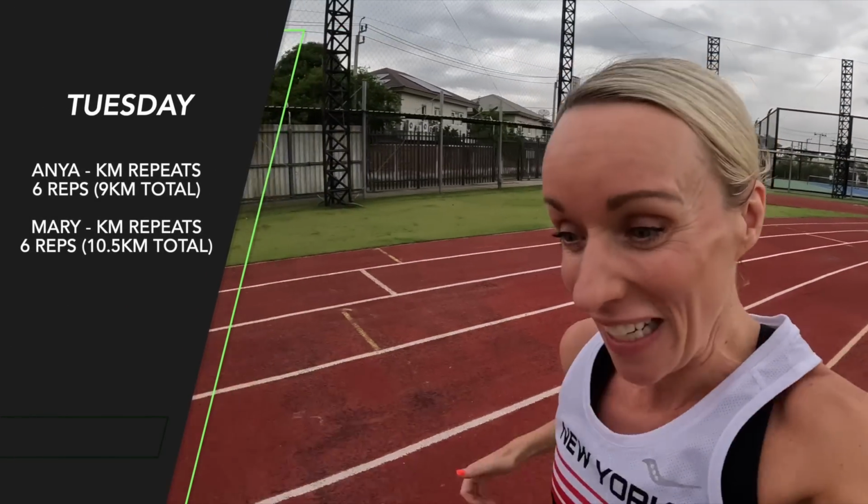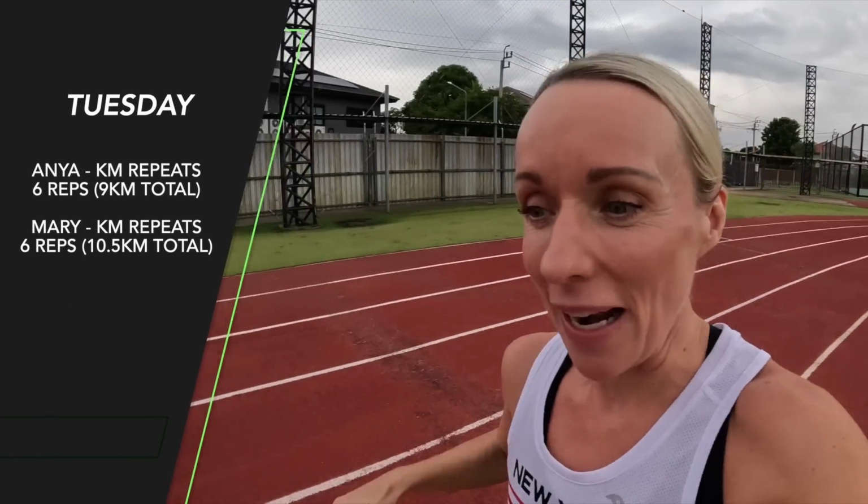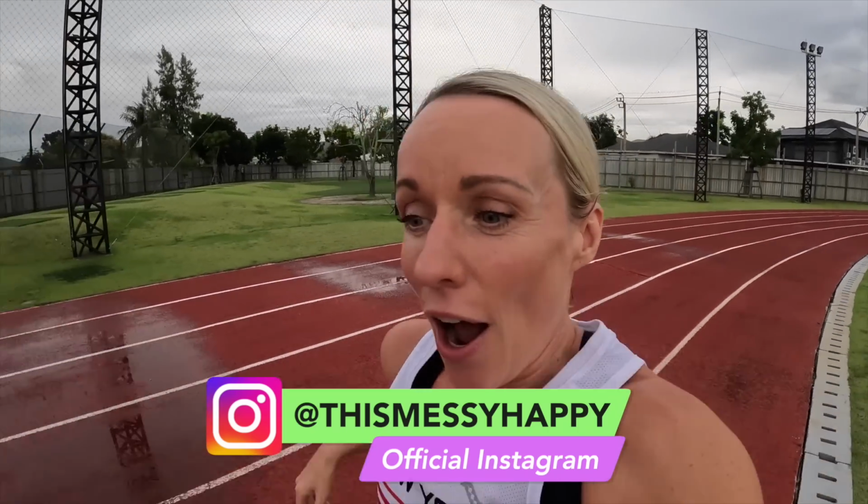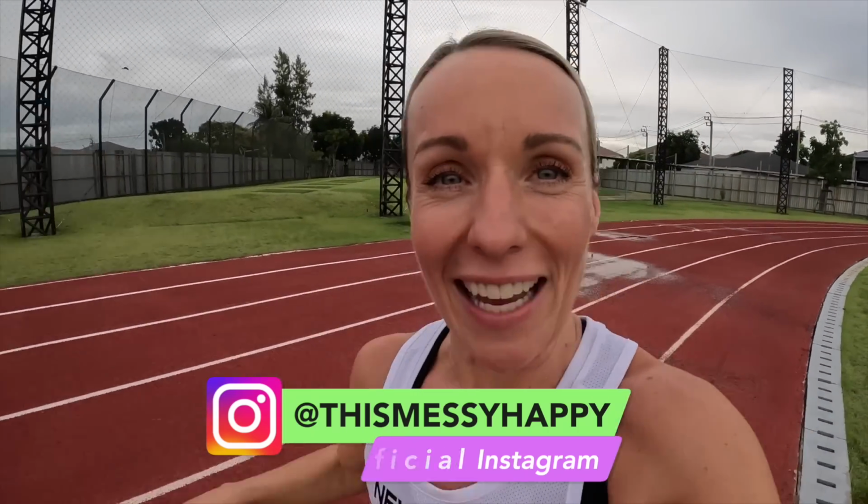It's Tuesday, it's 5 o'clock, it's Track Tuesday, and this is my first session of the week, taking on the training plan. It's kilometre repeats, 6 repeats at marathon pace. So pretty much what I've been used to doing on Tuesdays, but I'm quite excited with the added motivation of matching up with Anya this week. So let's see how it goes.